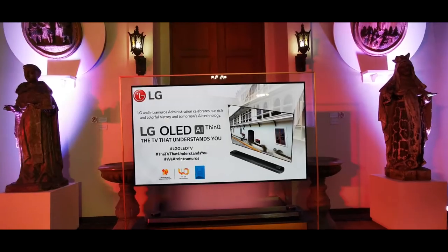Ayan, kung mahilig kayo sa mga religious artifacts, ayan. Okay dito, Museo de Intramuros. Balikan tayo sa event kasi baka nag-start na sila.